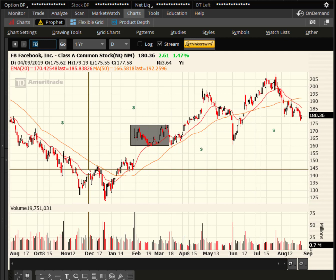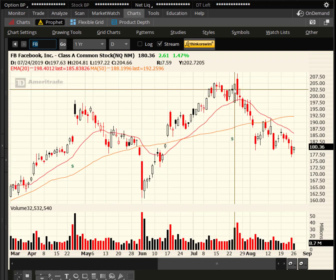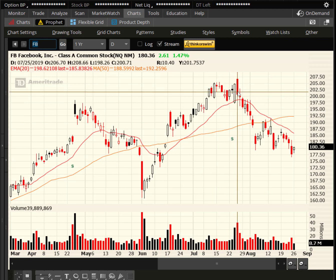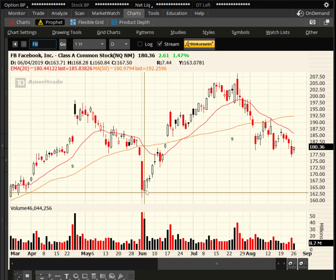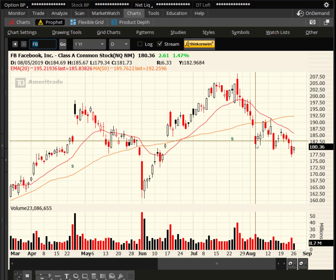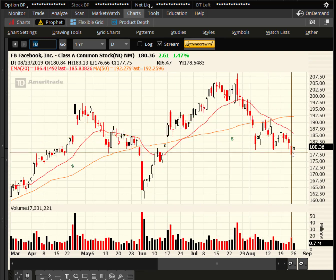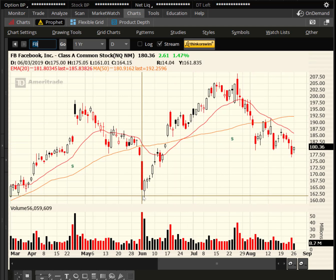How about Facebook? Since earnings, that was the high, also coinciding with the market rolling over. Right now, the downside target is going to be those lows, call it 162.50-ish, down towards 160. But again, you can see how it drops, it pops, it drops, it pops, and now it's dropping again. But that would be your target down here.